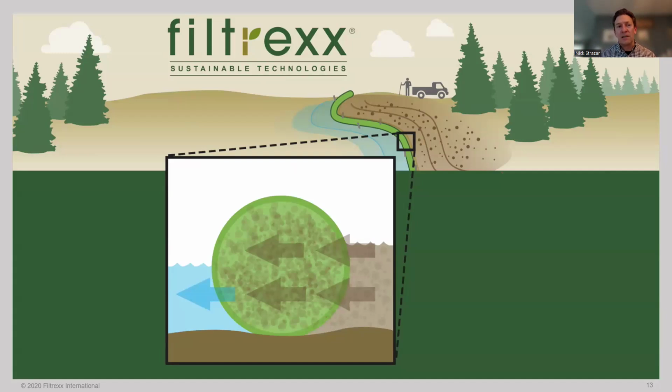From a maintenance or inspection perspective, when they do start to fill up, that's when you start to see sediment pile up on the back side of it. When it's about 2/3 of the height, that's your visual indicator, much like you would with a silt fence or some other similar product. So it's pretty simple as far as maintenance is concerned.